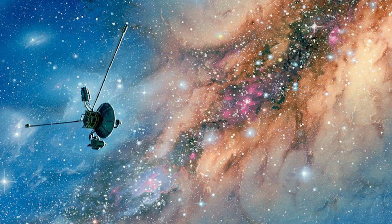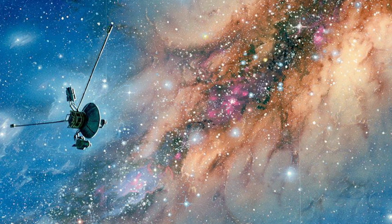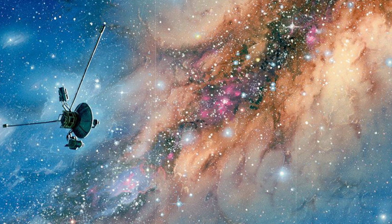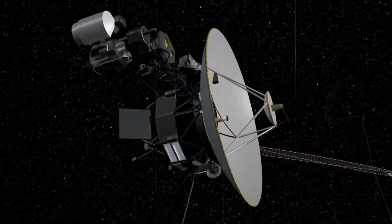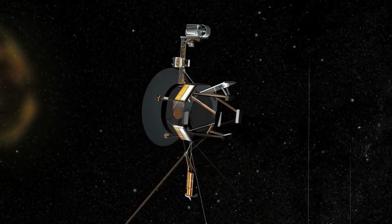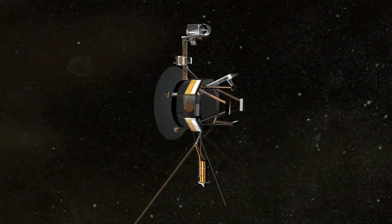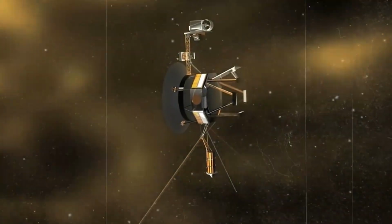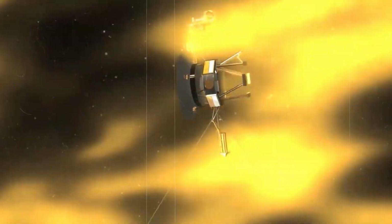Perhaps the most astounding fact is that despite the vast distance, the star constellations in our sky would appear exactly the same. To witness a significant shift in the stars and gain a different perspective of our galaxy, Voyager I would need to travel thousands of light years. However, the initial mission to the gas giants was just the beginning of the extraordinary Voyager journeys.